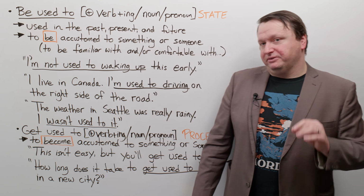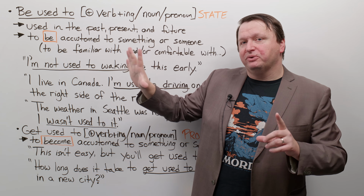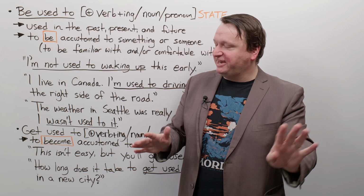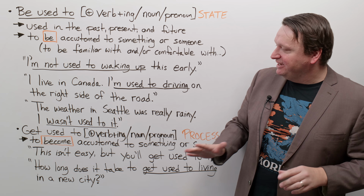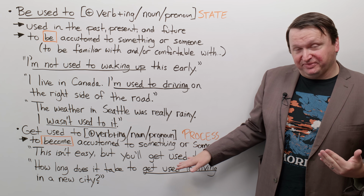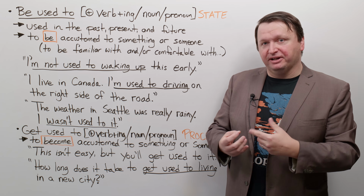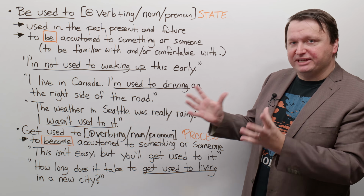Next, we have get used to. So like I said, be used to refers to the state of being comfortable and familiar with something. Get used to refers to the process of learning to become comfortable, learning to become familiar, learning to become accustomed to a new reality.